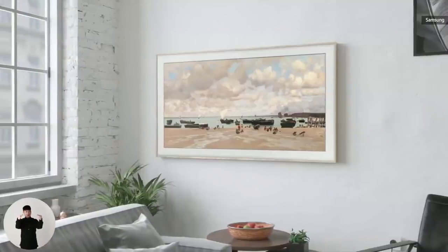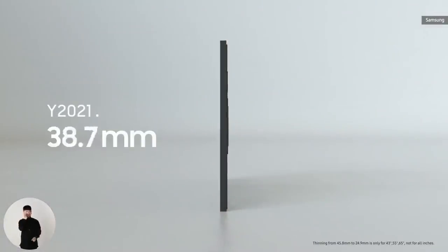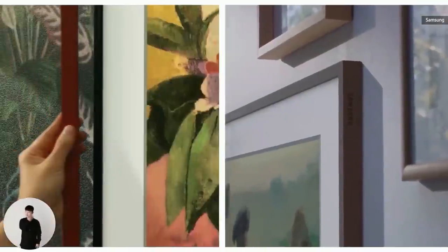And this year, we've made the frame slimmer than ever, just 24.9 millimeters thick. It's about the same depth as an actual picture frame.